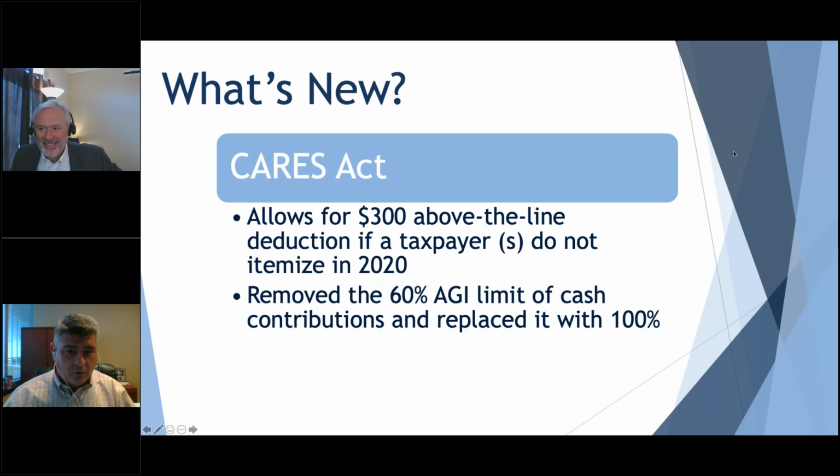I'm Matt Belomo, and I am going to start with what is new in 2020 as it relates to charitable contributions. The first item, both of which came to us from the CARES Act, passed in March of 2020. The first one being a $300 deduction for those taxpayers who do not itemize on their tax return. They're entitled to a $300 deduction for charitable contributions above the line in computing their adjusted gross income for the current year.